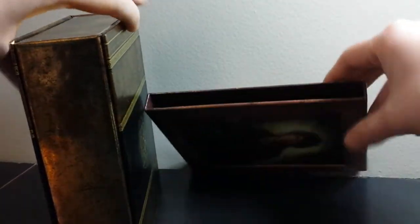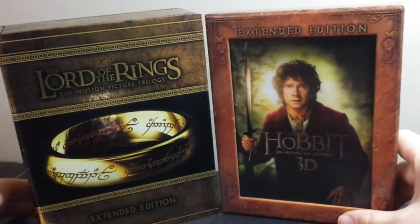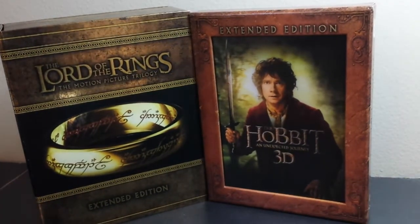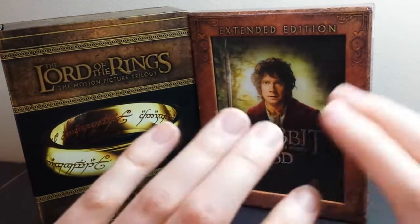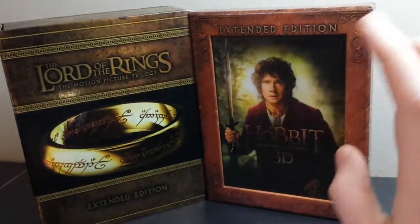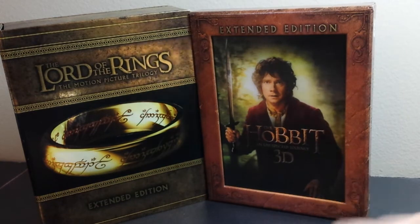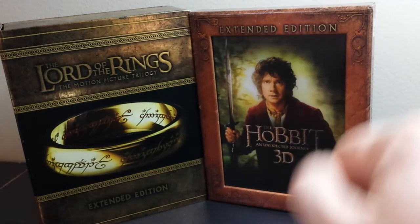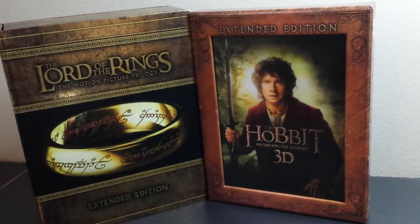So that's basically a comparison of these two releases for you. I thought it would be cool to put them side by side so you can see how they compare and how they contrast in terms of the actual insides, the outsides, everything. So I'm really glad to have added the first Hobbit film to my extended edition Blu-ray collection, and I'm glad to have it in 3D because I recently procured a 3D TV, and I saw it originally in 3D, so I'm looking forward to seeing it again in 3D.